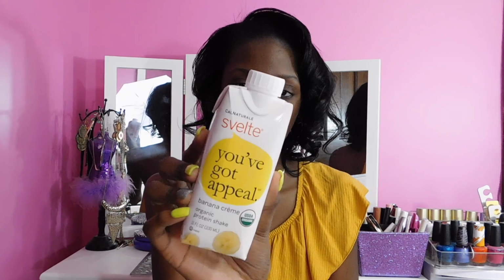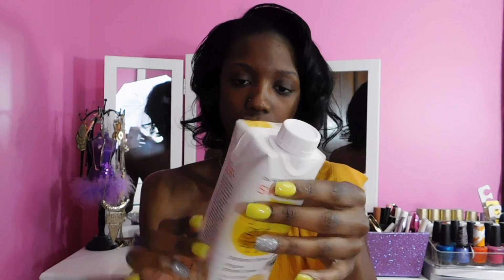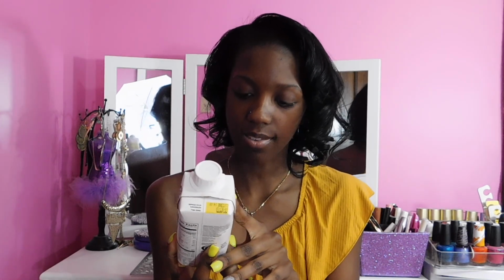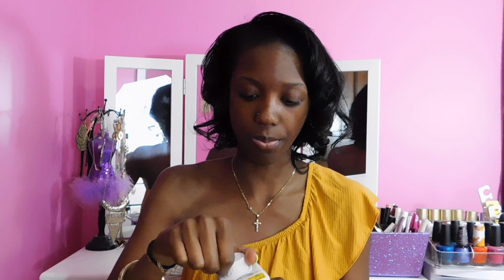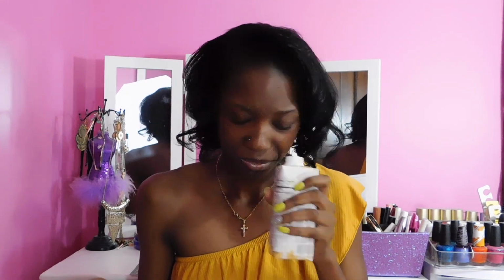The next thing that I see in this box is a Cal Natural Svelte You've Got Appeal Banana Cream Organic Protein Shake, and it just looks like this. And the packaging just looks very interesting. It looks kind of like a milk that you would just buy in the store. It has 11 fluid ounces, and I actually do not like banana, but I don't really drink things whenever I get a goodie box, and today I feel like I'm gonna do it. Like today I'm feeling like ugh, banana, I hate banana. Oh. Okay, I'm gonna do it. I'm gonna drink it. I'm gonna taste it for you guys because I'm a trooper.